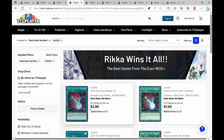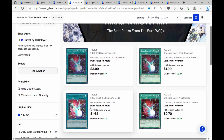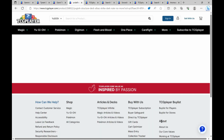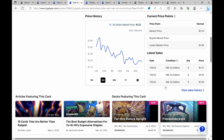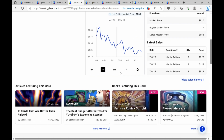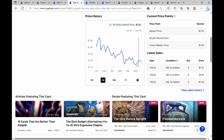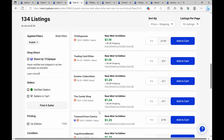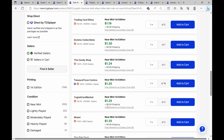I could see this going up into the 10 to 12 range if we go back to the main decking triple Dark Ruler No More formats. But I also wouldn't put it past these common versions to go to the $2 to $3 range. They're already starting to come down, but they've settled in that $1.25 range. So I don't think they're going to go any lower than this $1.25 to $1 range.